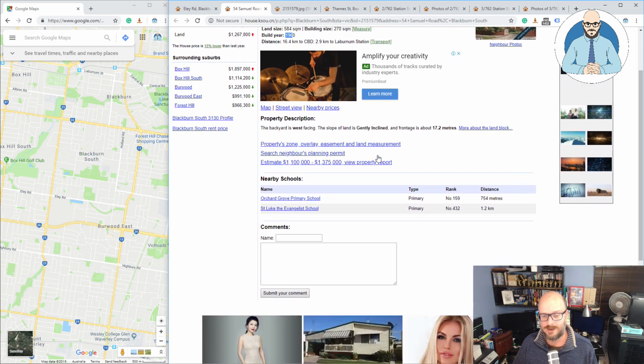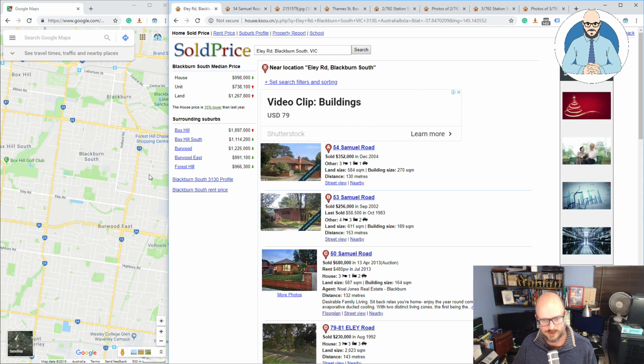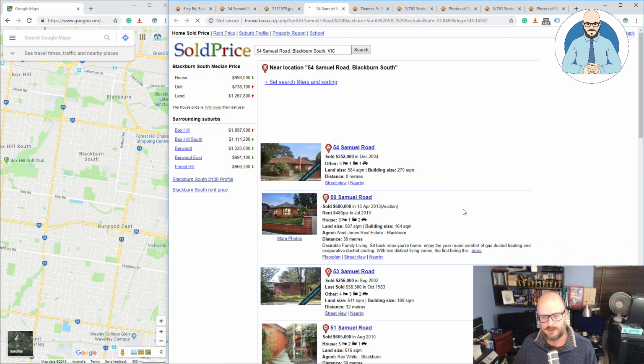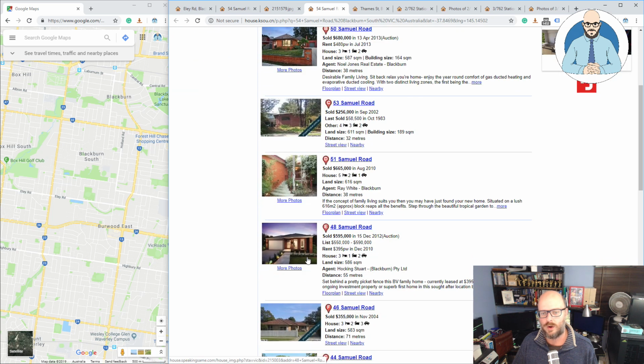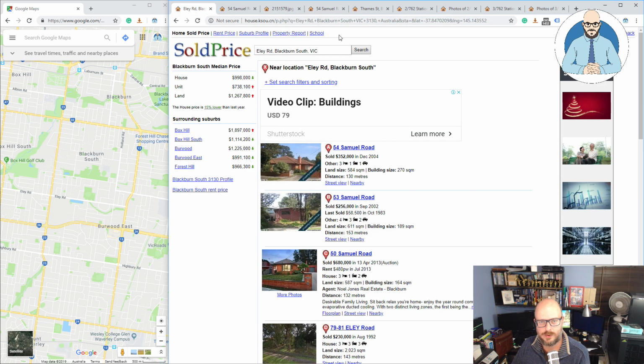Built in 1960. So a lot of information here, and this is what all the real estate agents have. And if you get a feel for how much properties cost all around, we can see what the nearby properties are as well. You can get a feel for what other things are around, what they went for, get a better understanding. And it's just useful information for you all to have.